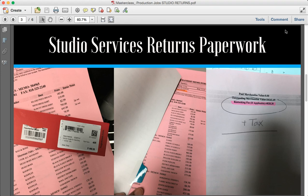So it's important to keep track of how everything adds up. As you can see on this far right photo, this particular pull came up to a total of $24,141.49. And the restocking fee came up to, as you can see over here, $4,828. So again, I can't stress enough how important it is to stay on top of the budget that you're given for productions, because even though you can pull as much as you want with studio services, don't go too crazy because you will have that restocking fee plus tax over here on top of everything.